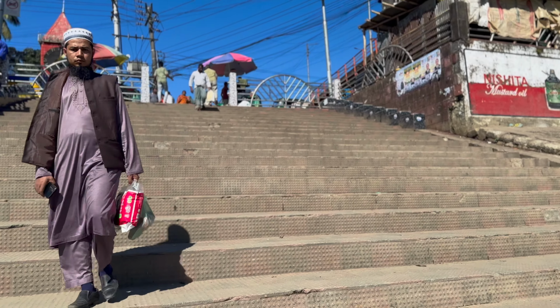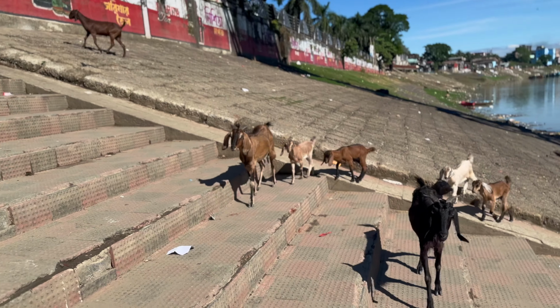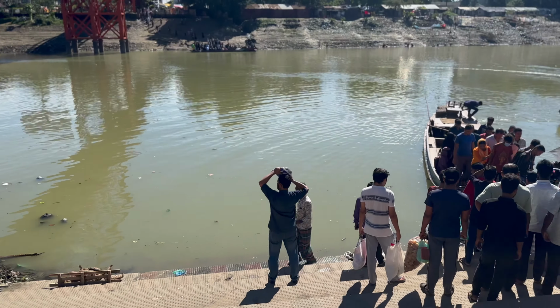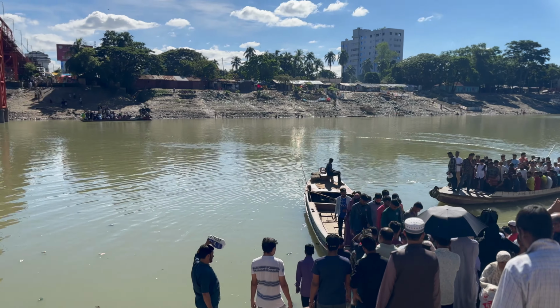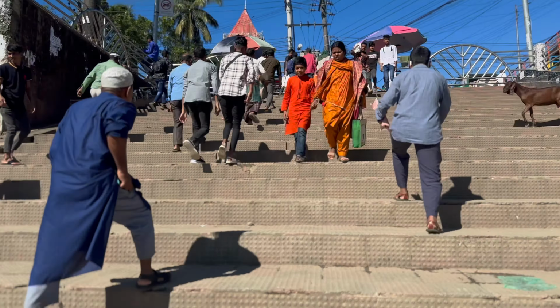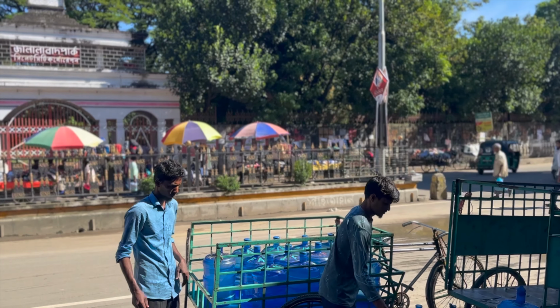So now we're on the other side. Look at that, livestock, the river Surma of Bangladesh, Sylhet. Nice experience, but a bit scary. Now let's go and find an eatery. So this is Bondar Sylhet.